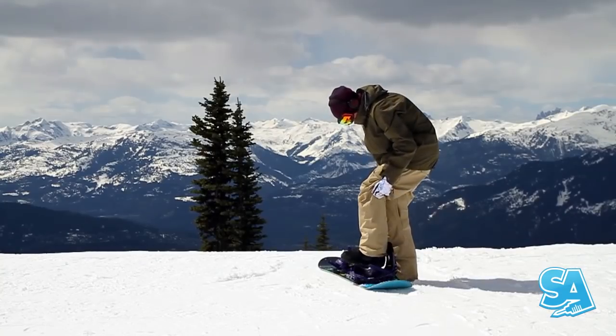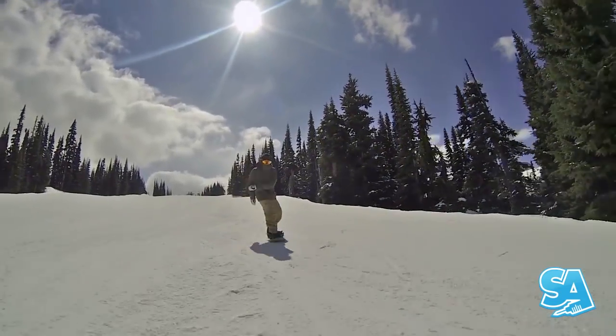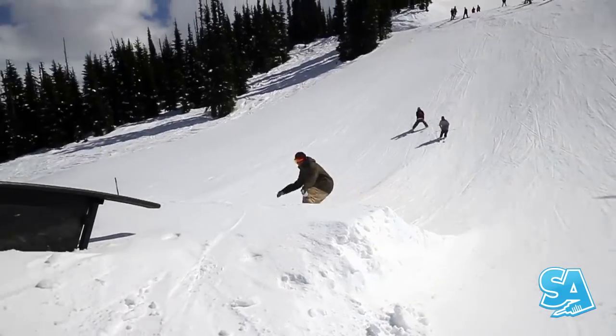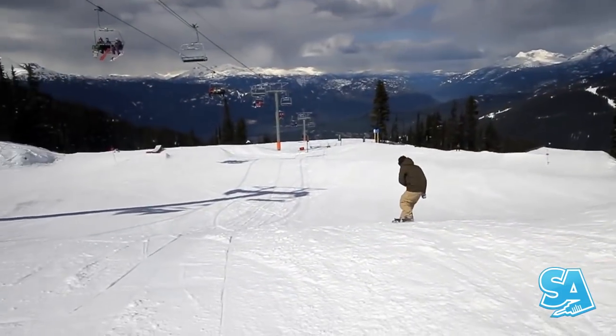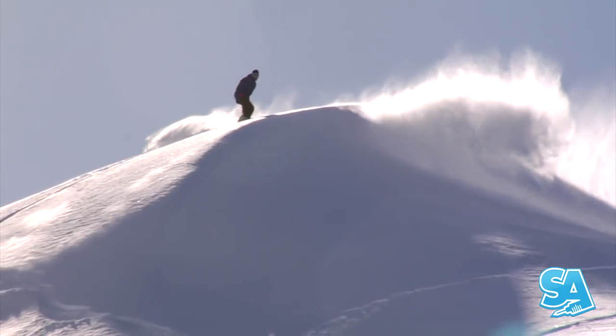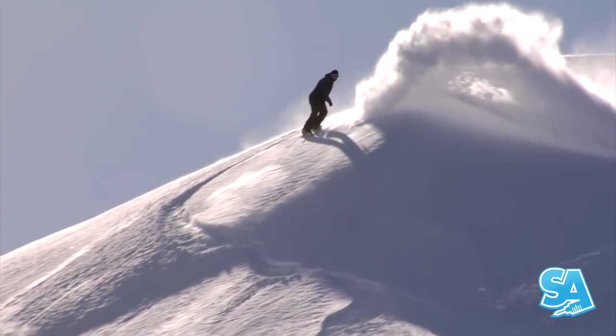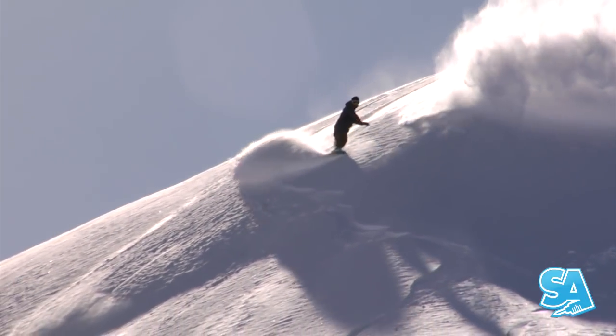To give you an example of what I ride, I'm 145 pounds, 5'9". When I'm riding the park, I ride a 154 centimeter board, comes up approximately to my chin. When I'm out free riding and riding power, I ride a 157 board. It's a bit longer, it's a bit stiffer, it's more aggressive.